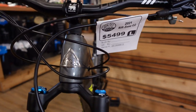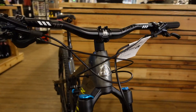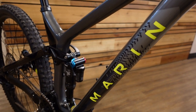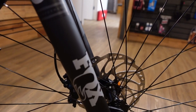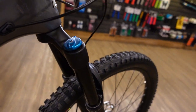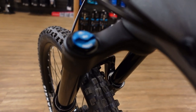The other reason that you should consider this, that is a Canadian price tag on there, $5,499, and that's getting you a carbon main triangle bike, Fox 34 Performance fork, so 34 millimeter stanchions with a Fit Grip damper. So you get a single level of compression adjustment there. It's an air fork, of course, so you get your nice air valve over here.